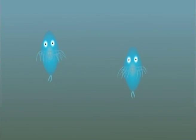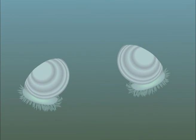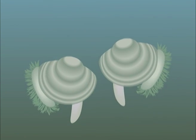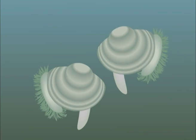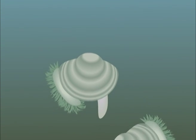They quickly develop into microscopic swimming trochophore larvae. After 1 to 2 days, they transform into the veliger stage. They develop a thin shell and begin feeding on tiny algae. After 2 to 3 weeks, the larvae develop a foot and are called pediveligers. During this stage, they settle out of the water column.